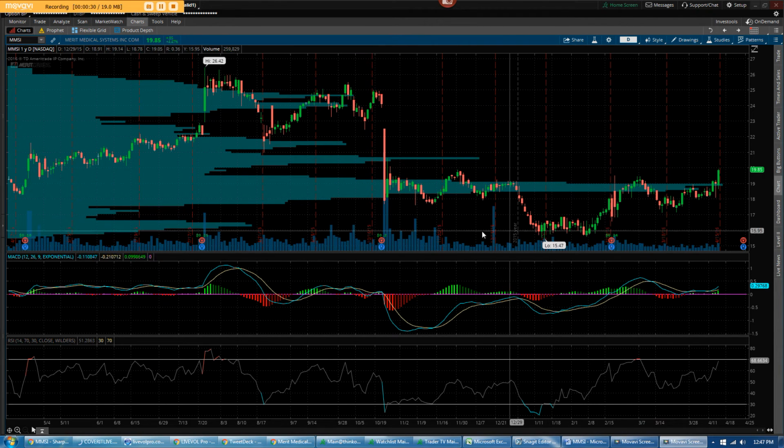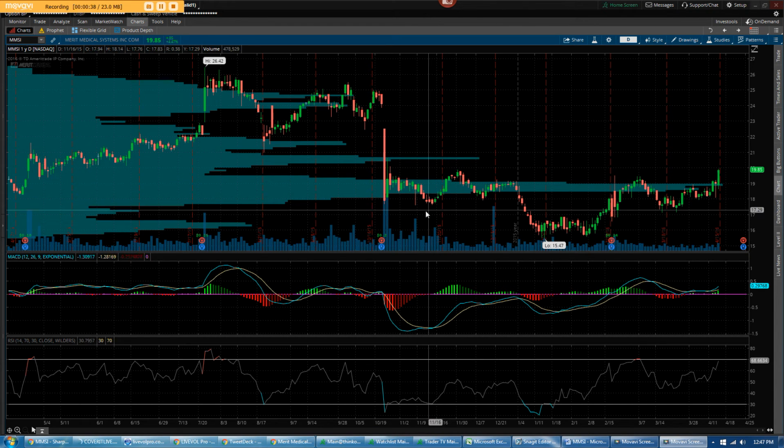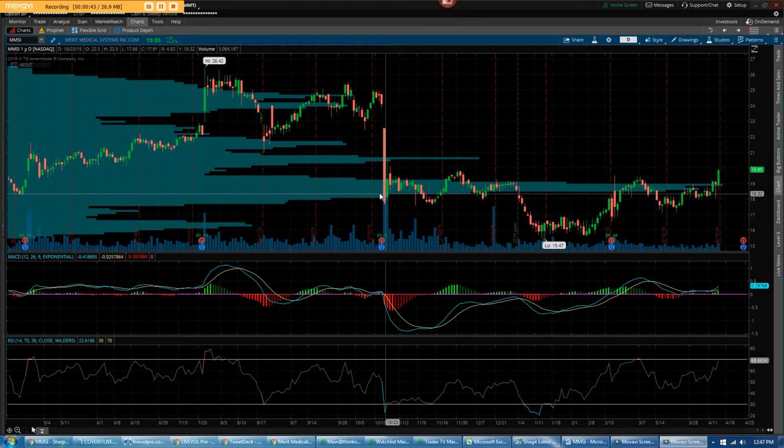But here's the technical chart. It's a beautiful looking chart actually, even though it looks like a very big ugly sell-off way back in October. But here's what I'm looking at. This is a large inverse head and shoulders pattern. Here is the left shoulder, here's your head, and here's your right shoulder. This inverse head and shoulders pattern is basically breaking out today on heavy volume.